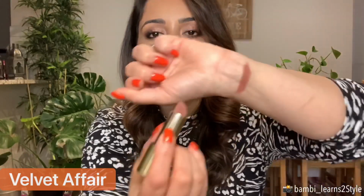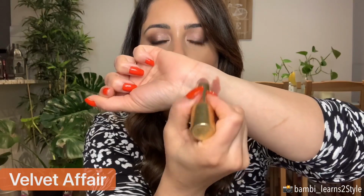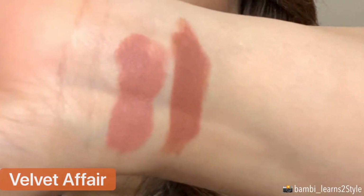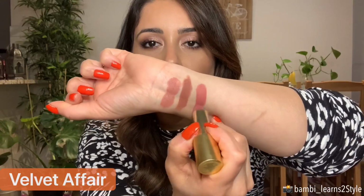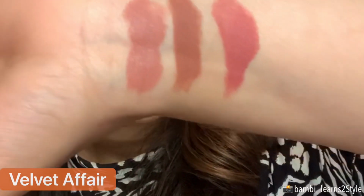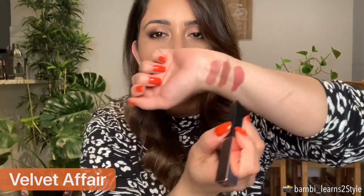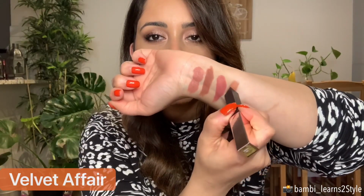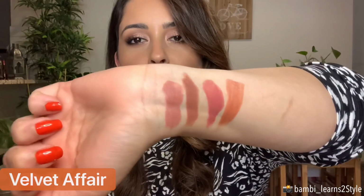To compare this, I have the Velvet Fawn shade, and this is slightly lighter and more pinky, and Affair is more warm. Another comparable shade, I guess, is this Velvet Muse shade. This is more kind of peachy, and again, Velvet Affair is very warm. And another shade, which is definitely not a matte lipstick really, is the YSL Slim Glow Matte. This is a caramel lipstick, and that's how they compare.